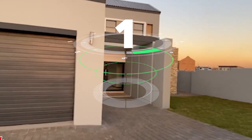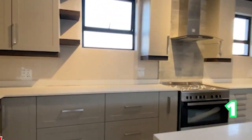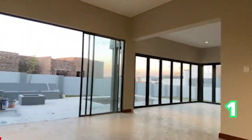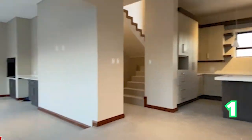Good afternoon and welcome to the Sunday Showhouse Edition. We start off in Midstream Ridge Estate, a four-bedroom house, four bathrooms and three garages. We're in the Centurion area, Gauteng over here. Gorgeous home, absolutely stunning views throughout this gorgeous home. That is Midstream Ridge Estate.